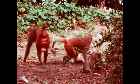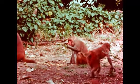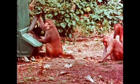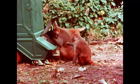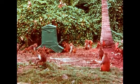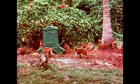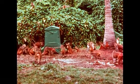An estrus female cringes, and male 2 feigns a mounting. At first, she seems wary of him, but later joins him at the feeder. Then, while male 2 feeds at the right side of the hopper, male 4 dominates the left. Another high-ranking male sitting in the left foreground joins male 4 at the feeder.